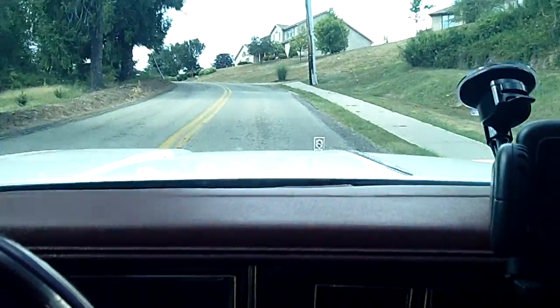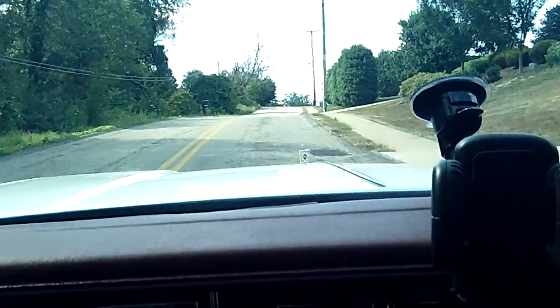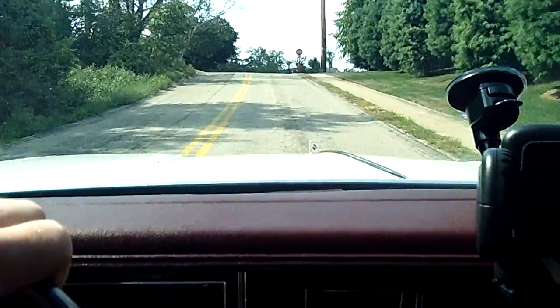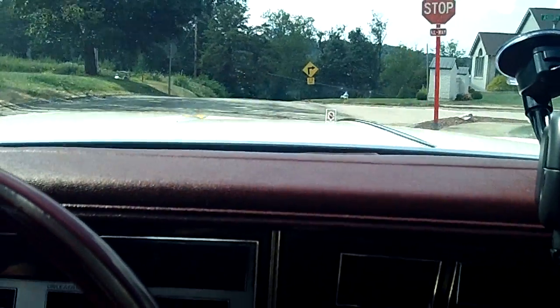Definitely a nice car to drive. I really enjoy it. It's nice too because the AC actually works in it, so keeps you nice and cool. I'll just go down this road here. I'll make a right down here, and we'll just turn around and then take it back.